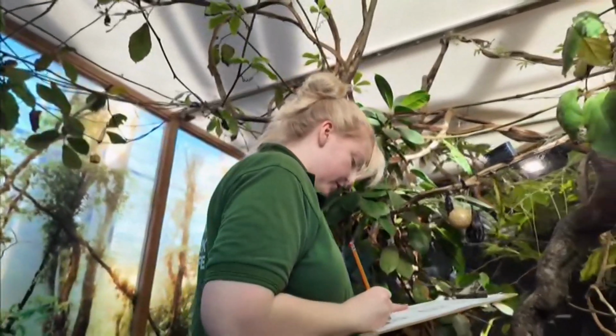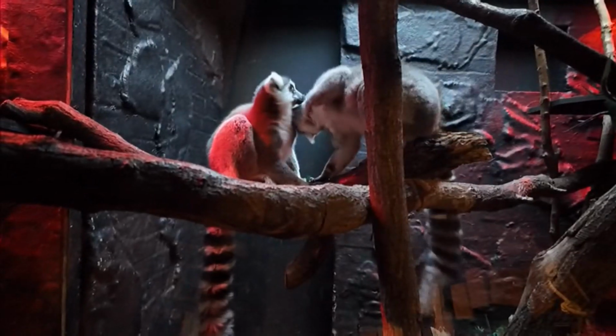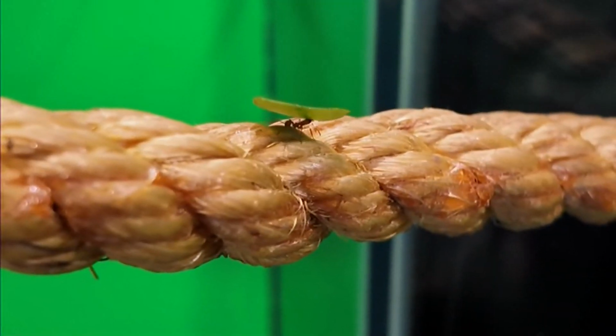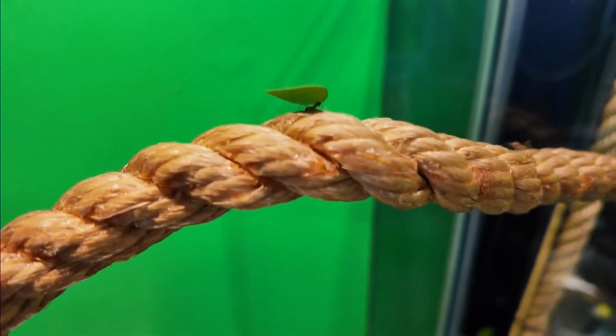Counting all the animals isn't an easy task. Some of the animals aren't as easy to spot, or some, like these lemurs, would rather stay inside and keep warm. It's really cold today, it's -2, so I don't blame the lemurs for staying indoors. They will still get counted. So insects are a bit harder, so for example our leafcutter ants, thousands and thousands and thousands, but there's a bit of a cheat there. We're actually able to log them as a colony. Same for things like bees.